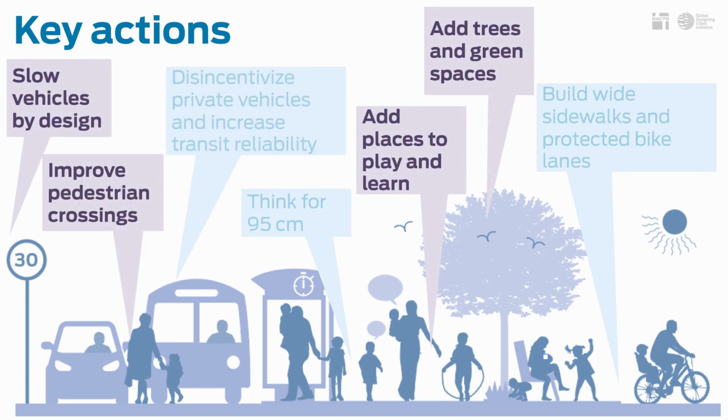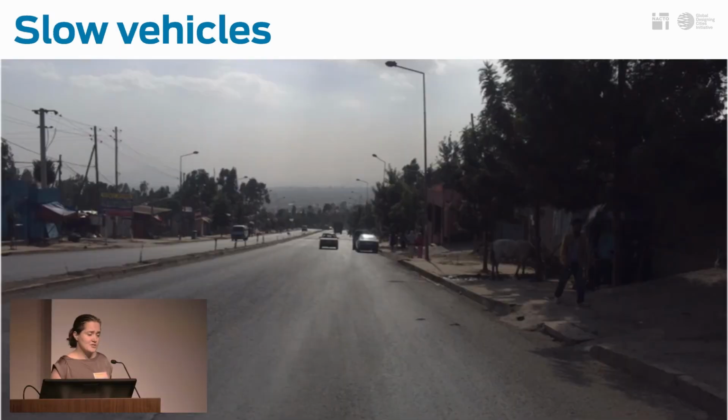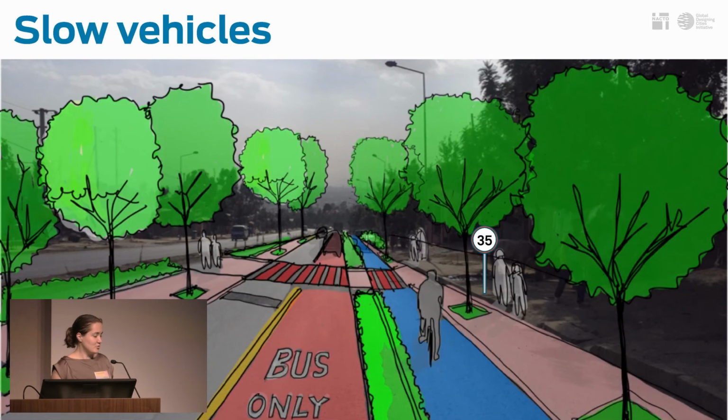And there are a few key actions that everyone can take to make the streets better. I'm going to talk about a few of them. First and foremost, again, slow the vehicles down, and not just by posting speed signs. It's not enough without enforcement. And a lot of cities don't have enough city budgets to enforce speeds on every street. But if you do it through a design lens, that's where you see real results.